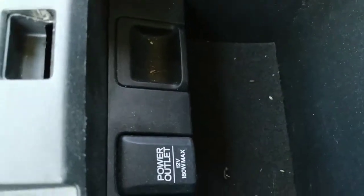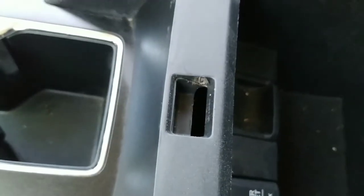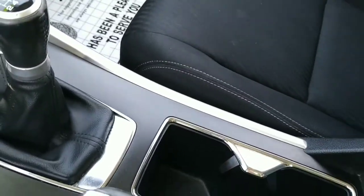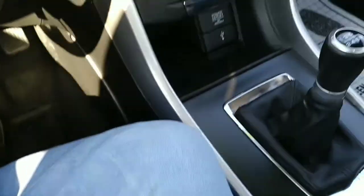So in here we have the power outlet again, and what looks to be, there's nothing in there. Just a little coin holder. All right, so that covers that.